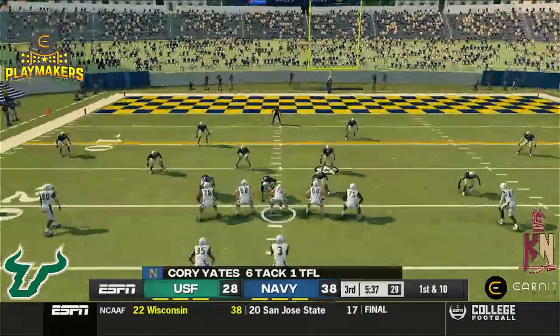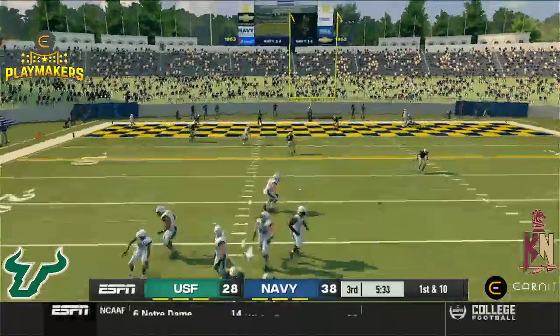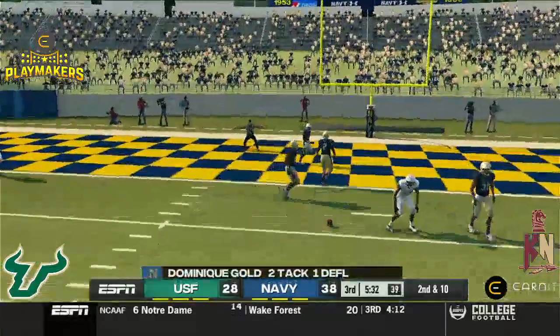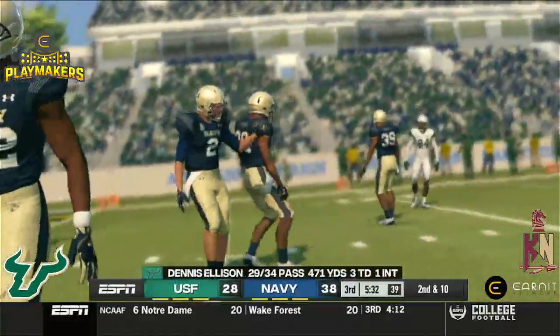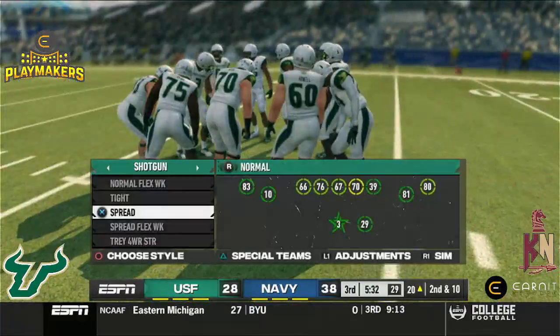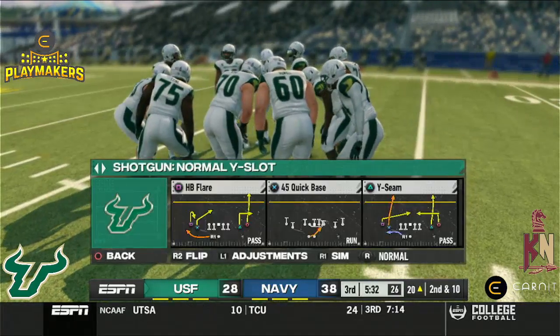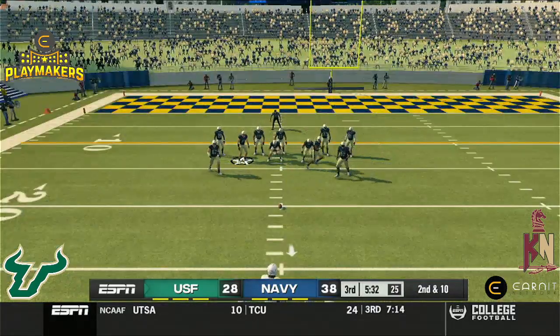Here we go. Quick release. Oh, had it knocked down. Shows the intended receiver on the play. That makes it 2nd and 10. It's the 9th play of the drive.